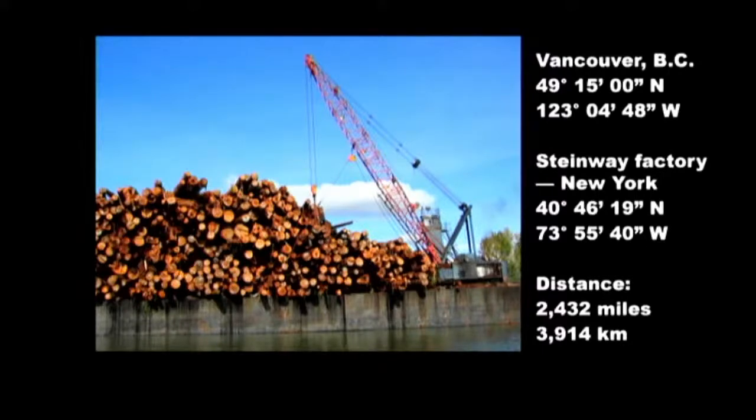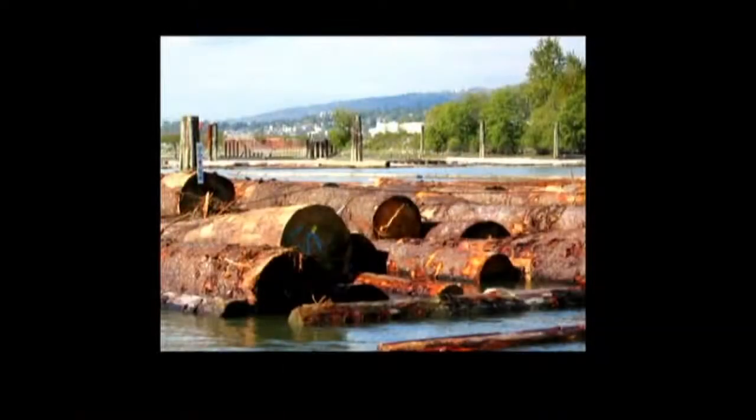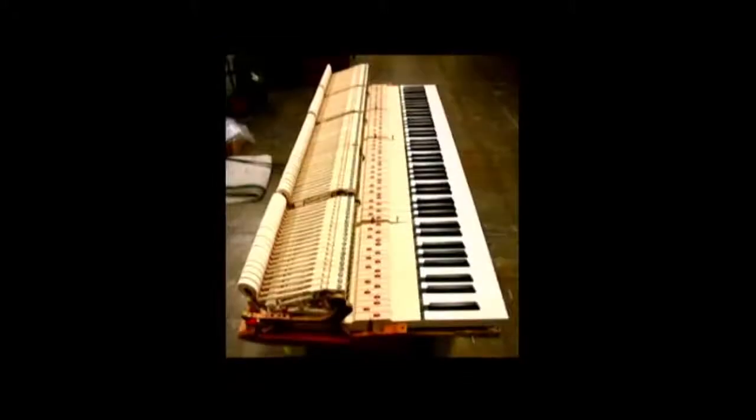In Vancouver, the harbor is a supermarket of raw lumber, hundreds of logs floating there, lashed together, marked, as you can see, with graffiti-style spray paint to indicate which logs belong to which brokers, who will sell them to mills called remanufacturers, which in turn will sell them to customers like Steinway. The rim and the soundboard are designed to be big and essentially stable, even when the soundboard is busy vibrating.